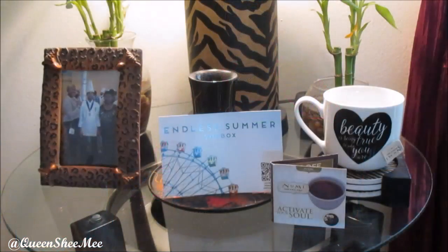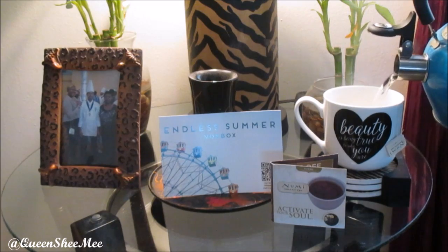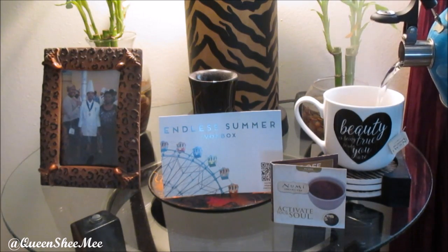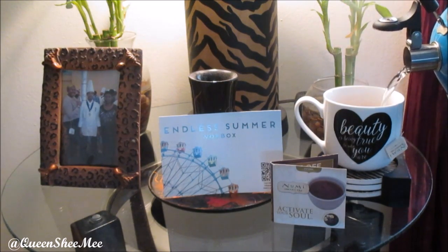So moving on throughout the week, I got up this particular morning and decided to try out the Pure Living Tea. And this one in particular is used to activate your soul. And oh my goodness, you guys, it was so good.